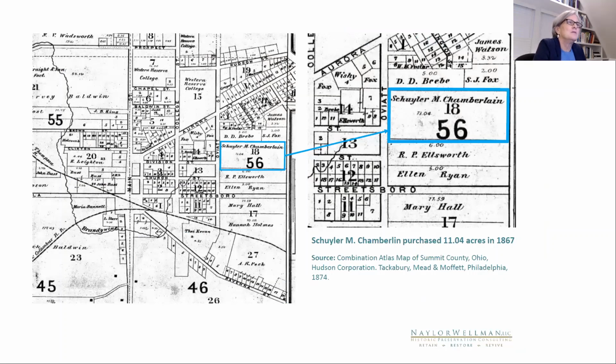So the area of Elm and Roslyn, it is part of the Schuyler Chamberlain allotment. This is an 1874 atlas map that shows where that Chamberlain allotment was located. You can see the downtown area of Hudson, Maine, and then Aurora traveling at the diagonal up to the right-hand corner of the page. You see that downtown, there's a grid, a denser pattern. And so Chamberlain likely saw that opportunity to subdivide that area and add to the residential grid pattern of the village to offer lots for building and development.